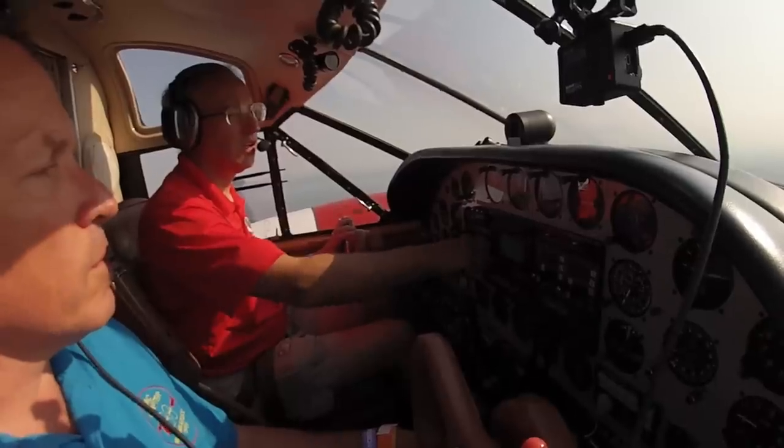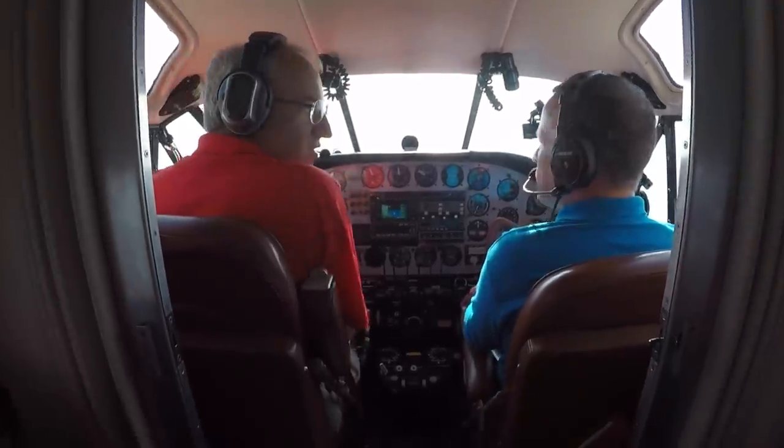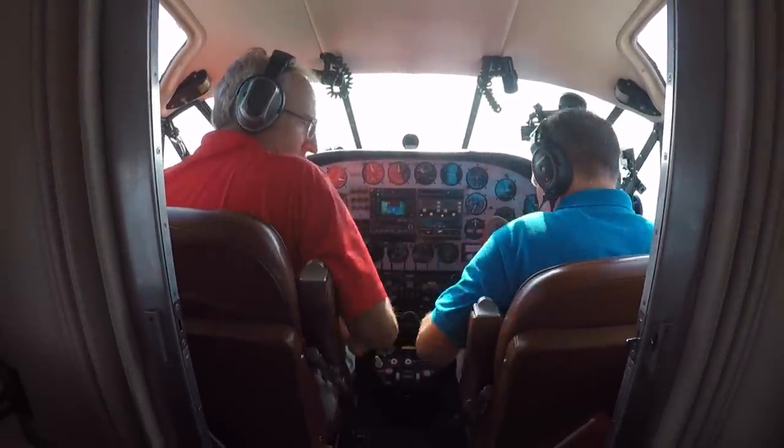Cessna 197, runway 2, cleared to land. Somebody, can we switch? Yeah, of course.